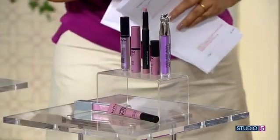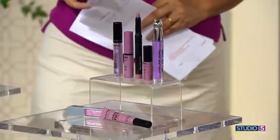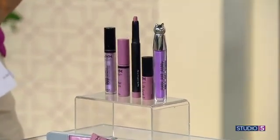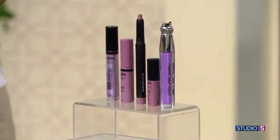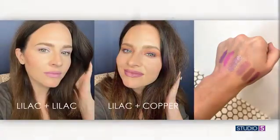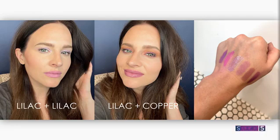So again, something people probably don't reach for, but the great thing about the lilac tone is it is so flattering on any skin tone. So if you're darker skin, if you're more olive, even if you're really fair, purple plays really nicely with that. So again, something you might be nervous about, but I would highly recommend trying it. And here's a couple ways you can do that.